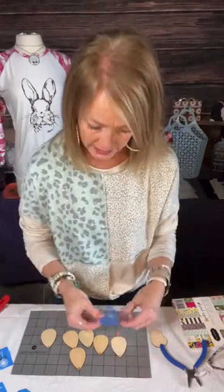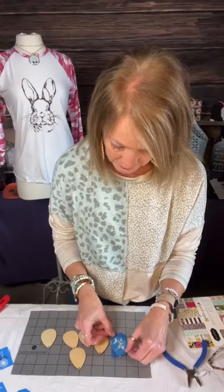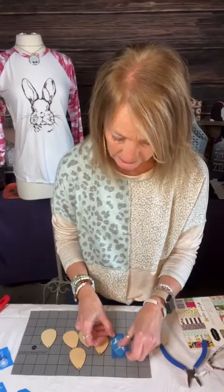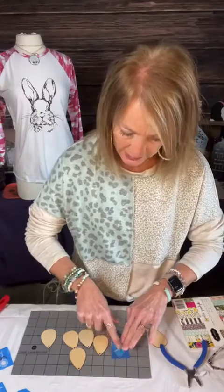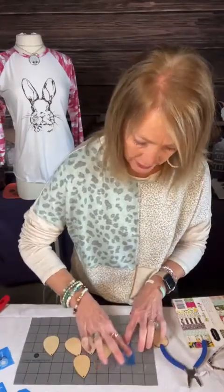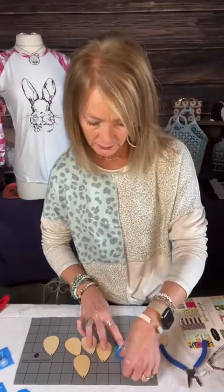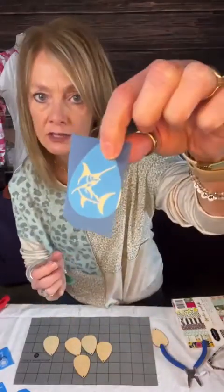So here's the stencil. Now I'm just going to place it on the wood piece where I want it. And then I'm going to just rub it down to make sure it's down really good on the wood. This is what that looks like.